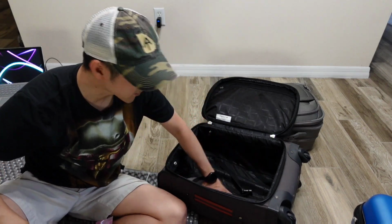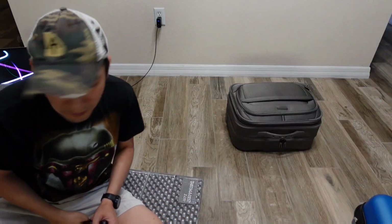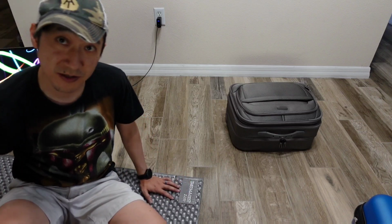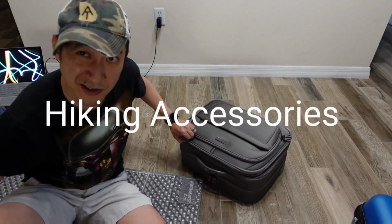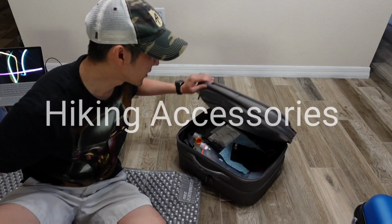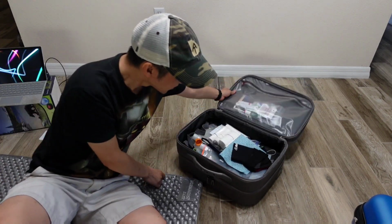So we went through cooking system and tech. I say let's get to the next category. All right, we're down to the nitty gritty. I got 2 categories left: hiking accessories and ditty bag. I'd say let's start with hiking accessories. That's what I call them, just kind of stuff that I need on the trail.